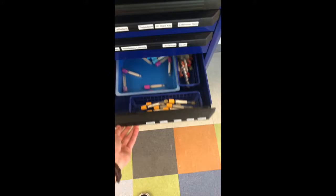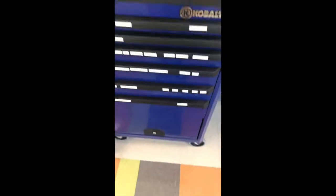And I think most of the stuff I'm pulling out of these drawers can be found in the basement. And if not in the basement, it's in the little room we're in.